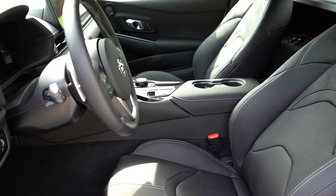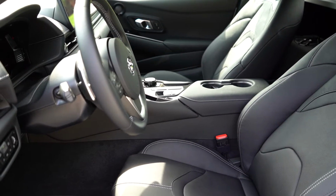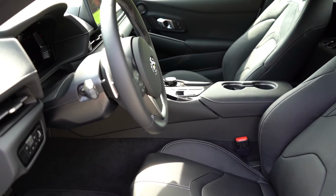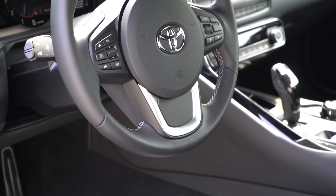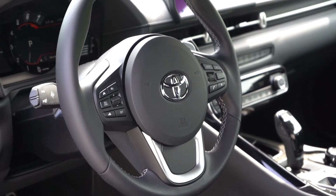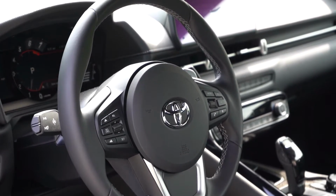As far as seat comfort goes, I didn't complain a single time in this test drive, so seating is plenty comfortable for me. I kind of like that they're all one piece too. It's a pretty cool look to it. But then making our way to the steering wheel, it is tilt and telescoping. It is manually adjustable, but it is leather wrapped, so I liked that. I didn't have any issues there.